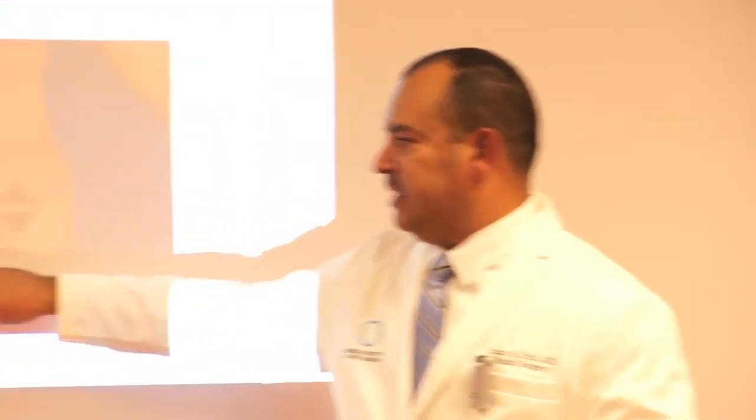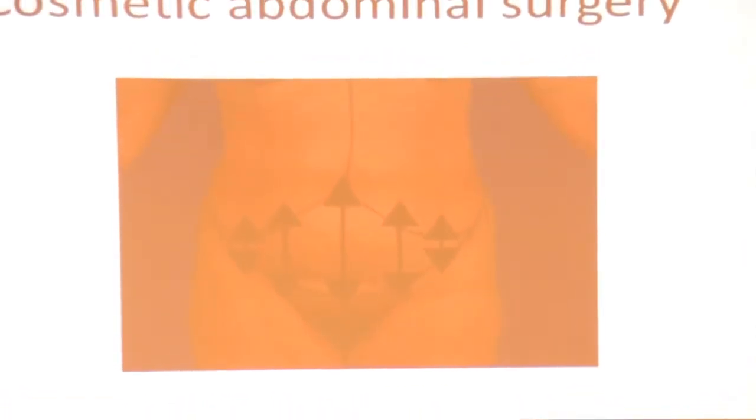Sometimes when we do this as well, we create a mons lift, because sometimes as aging comes along, the mons, which is the upper part of the vulvar region, actually descends down, and we kind of give it a little lift as well when we do the procedure, okay?